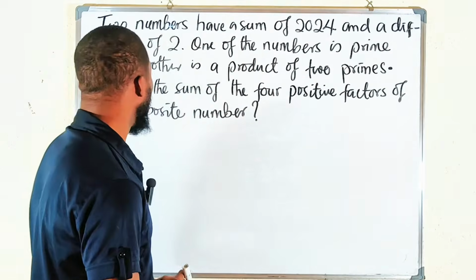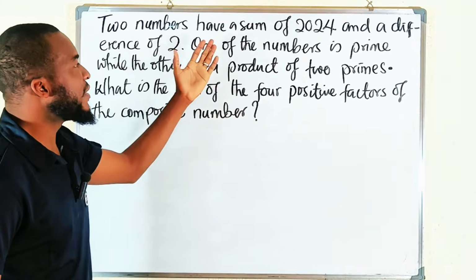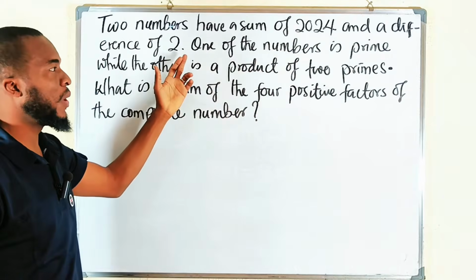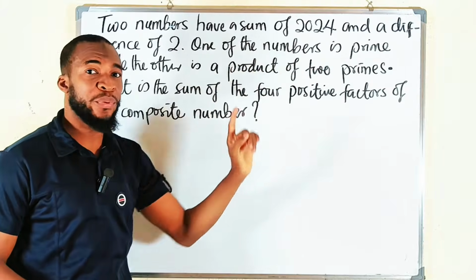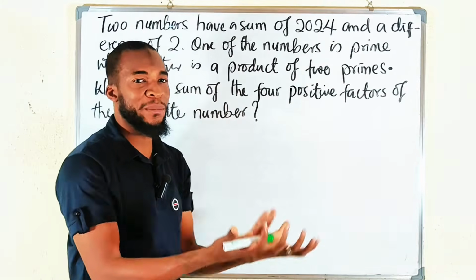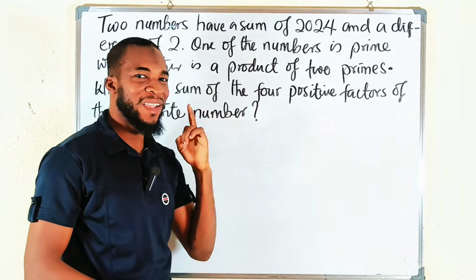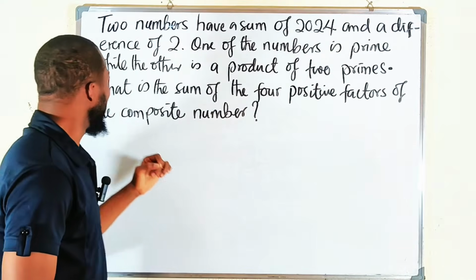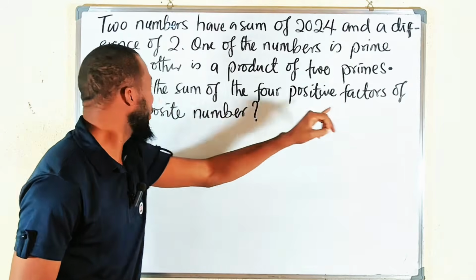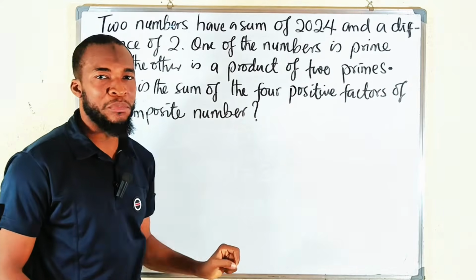Let's read the question all over again. Two numbers have a sum of 2024 and a difference of 2. One of the numbers is a prime number while the other number is a product of what? Two prime numbers, which implies it is a composite number. What is the sum of the four positive factors of the composite number?